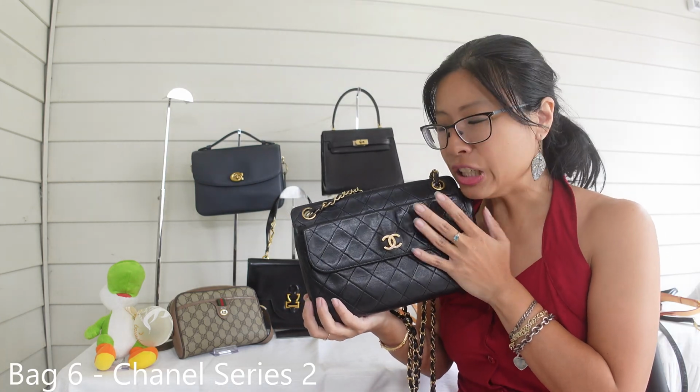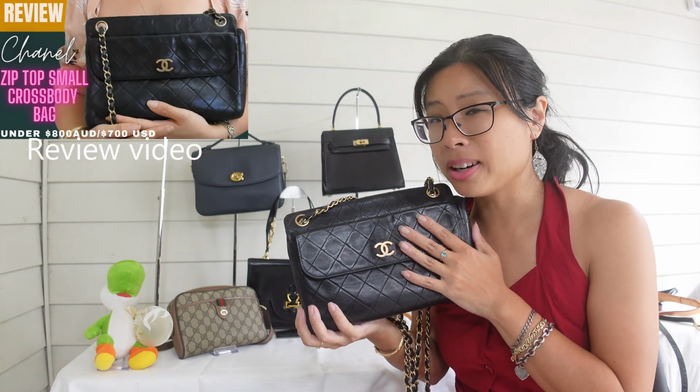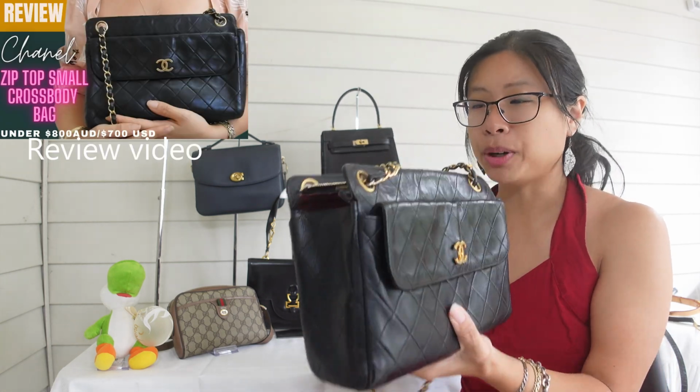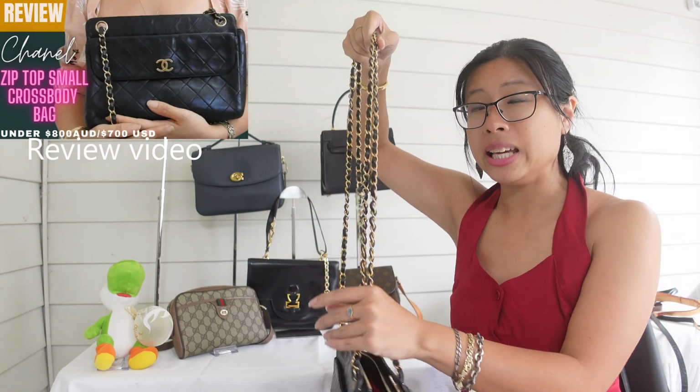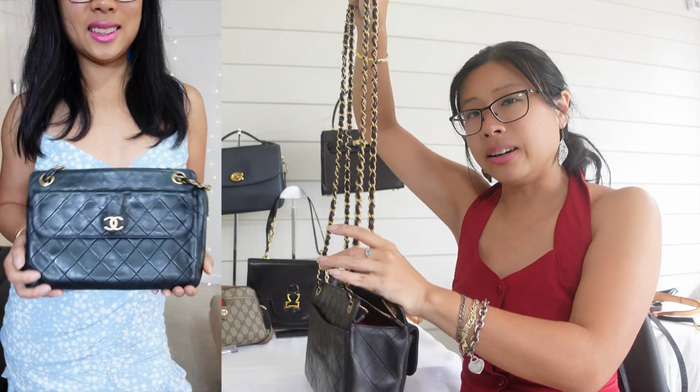This is my vintage Chanel Series 2. I don't even know what leather. The seller thought it might have been goat leather. This is a crossbody bag with the double strap, which is very unique, but also typical for its time period, Series 2, so late 80s, early 90s.